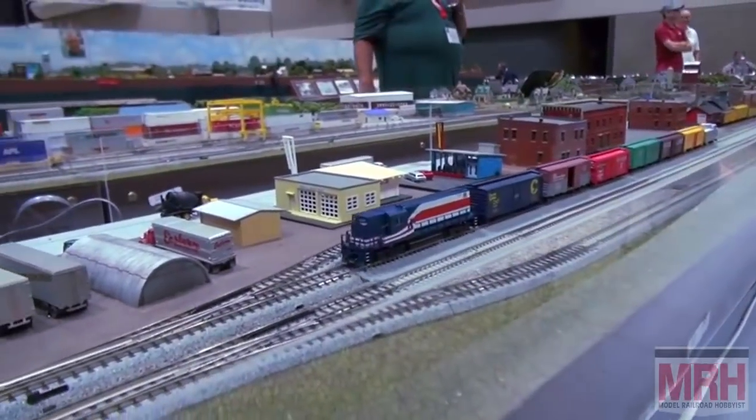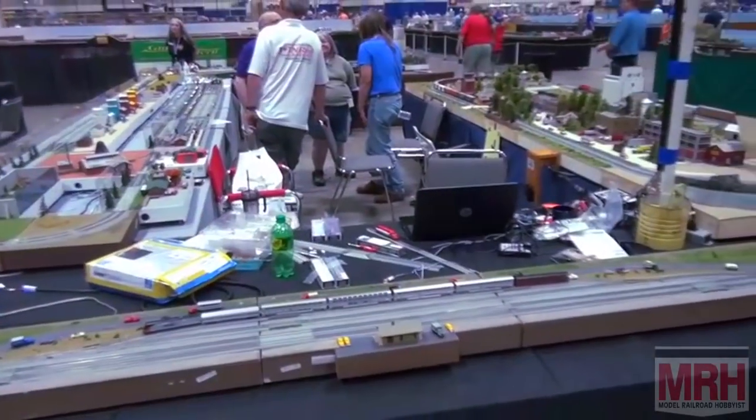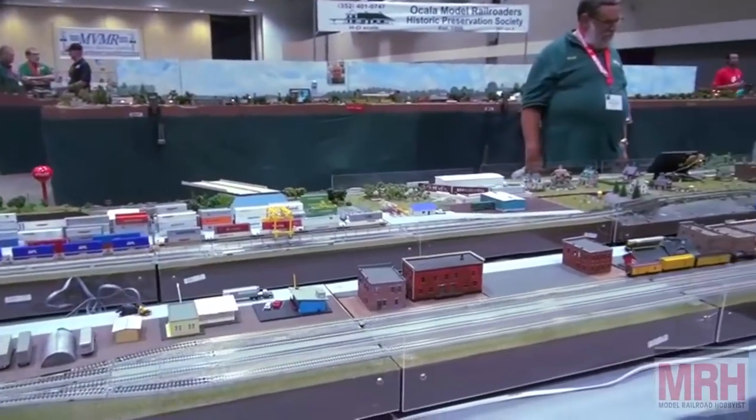Guys, this is awesome. He's selling himself short. His group in Texas actually does a junior engineer program at all their shows with a smaller T-Track layout, where they literally let the kids run the trains, instead of telling them to stay away and not touch.